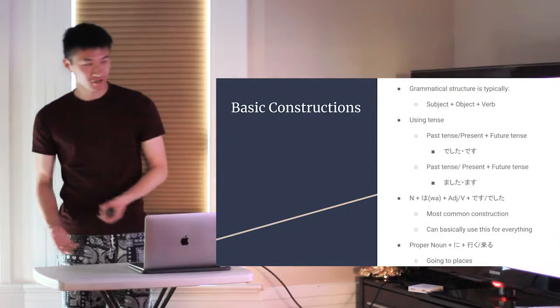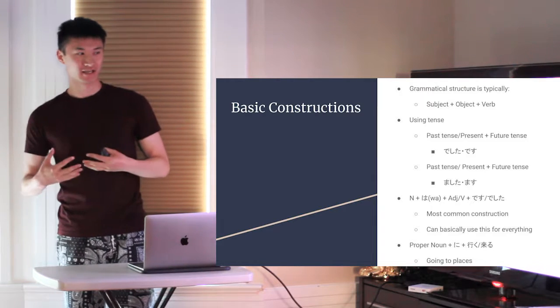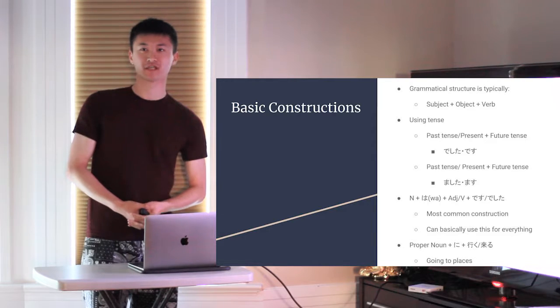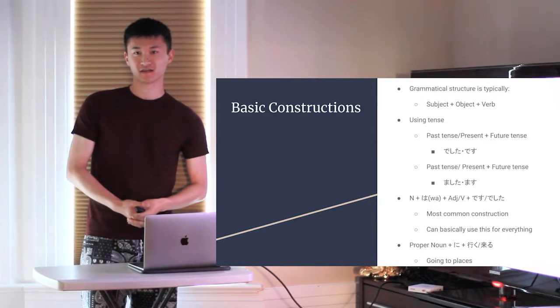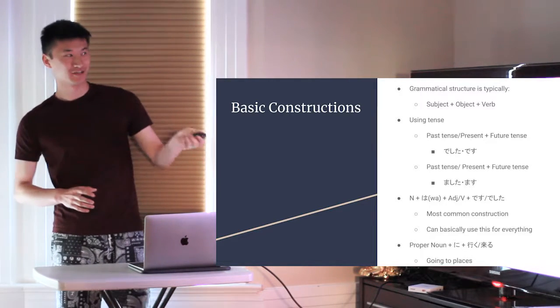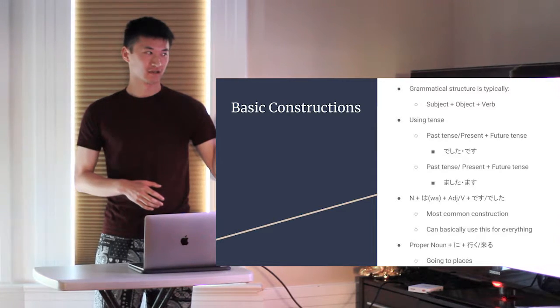Okay, so basic introduction to Japanese grammar. The super main one everyone should know is that it's the opposite of English. When I say that, English is subject verb object, right? Like I ran for the bus. Yep. But in Japanese, it's actually subject object verb. It would be I bus ran.